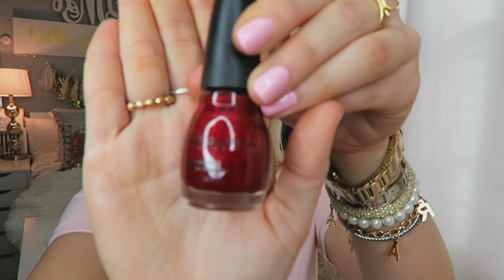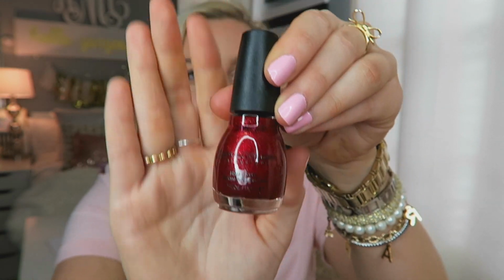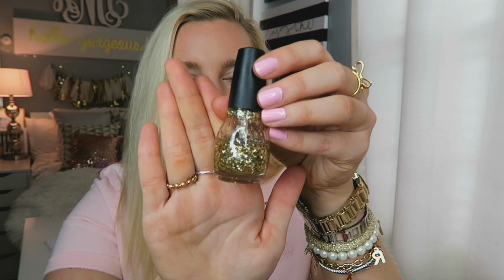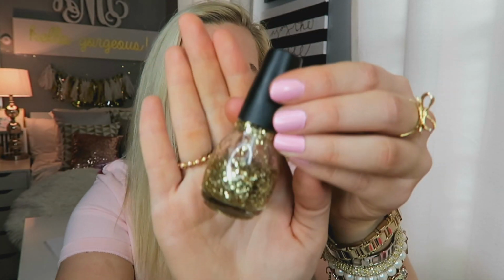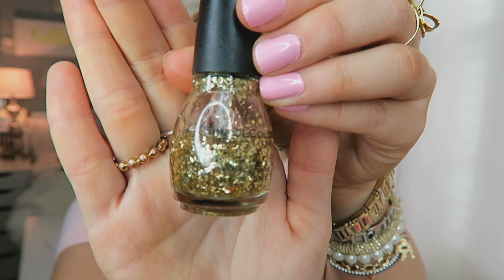I have two from Sinful Colors, and this one is called Sugar Sugar, and it's just a really pretty metallic-y red. I love wearing this during the Christmas holidays. It's such a fun color, and it came with this sparkly top coat, which I love putting on top of it, but I use this all year round. And this one is called Twilight Twinkles, and it's just a fun top coat because it adds sparkles and glitter to any nail polish, and you guys know I love glitter.